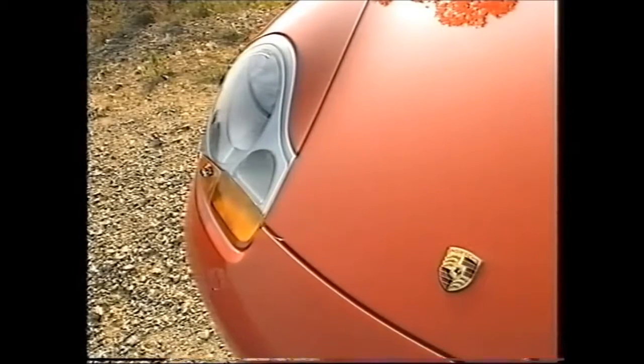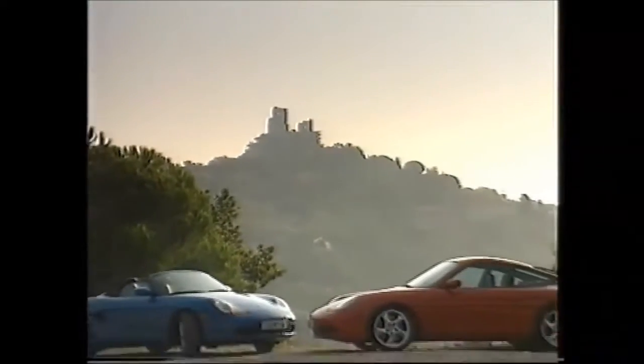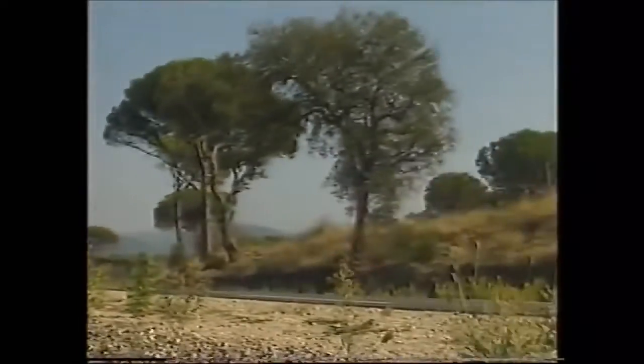There's bound to be some resentment with the fact that the new 911 has the same nose as the Boxster. Indeed, the front lights are identical, but the 911 was drawn first. The new car is a little longer, a little wider, and fractionally taller than the model it replaces. But as a car to drive, it doesn't feel any bigger at all.